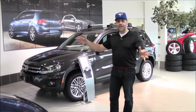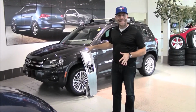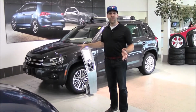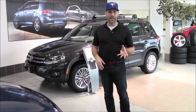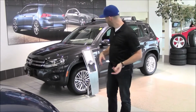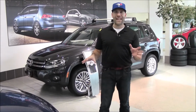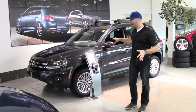We usually do things outside, but today we're inside because I want to show you a 2016 Tiguan with a brand new color. Volkswagen Canada has introduced a new color in the Tiguan lineup called Krypton Grey. Really neat original color. So if you're a Tiguan fan or if you're a Superman fan, we've got the new color right over here. Come have a look.